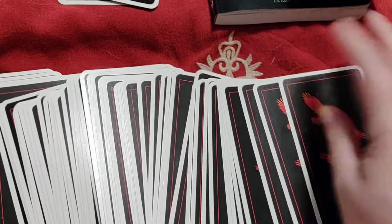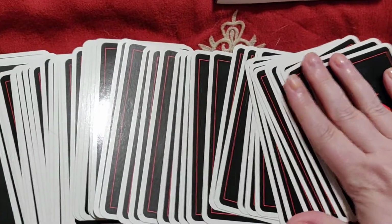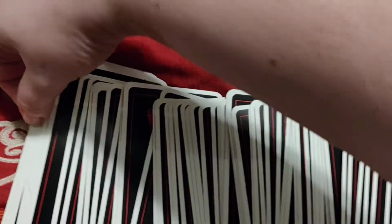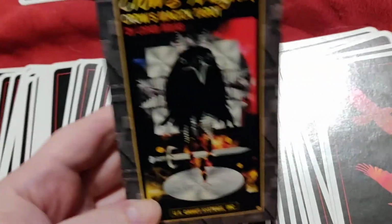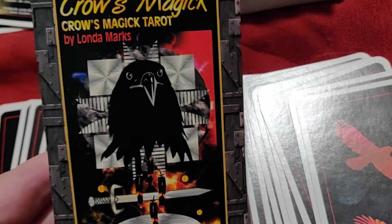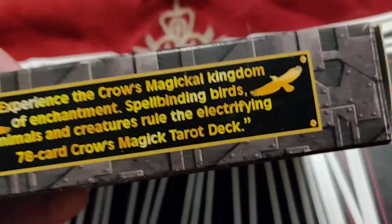And today I'm going to be showing you one of those very artistic tarot decks that might not be for everyone, but I can appreciate how the artist came to be about making it happen. It's called the Krauss Magic Tarot by Londa Marks. Now, she is not just the one who wrote the book, she also was the artist.